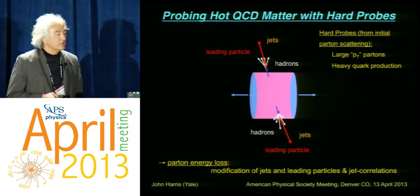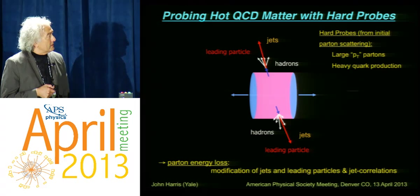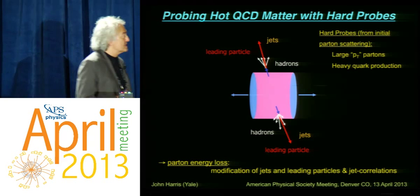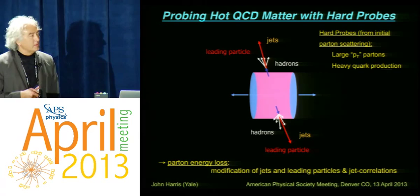But this is QCD. In the end, those partons, meaning quarks and gluons, hadronize. They make high momentum particles, like what we call leading particles or jets, clusters of hadrons. And in fact, from the binary nature of the initial scattering, we expect and can correlate on one side versus the other the leading particles in the jets. And this should give us information on the interaction of these partons with the colored medium itself.